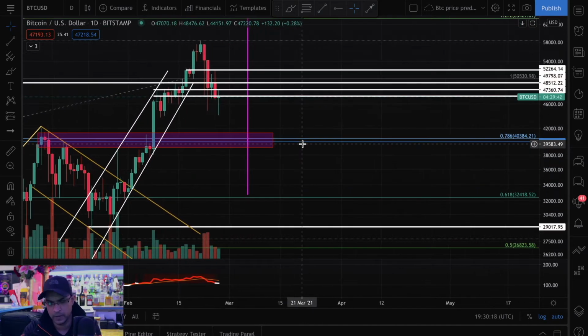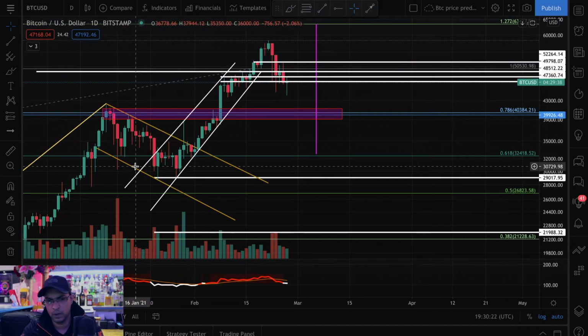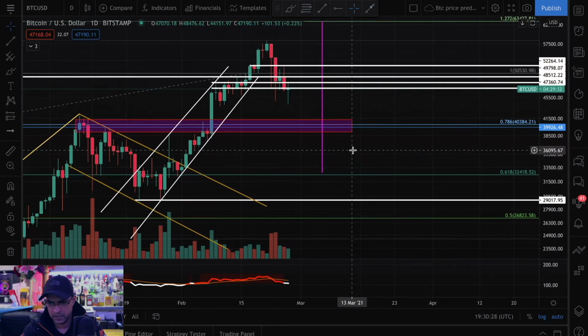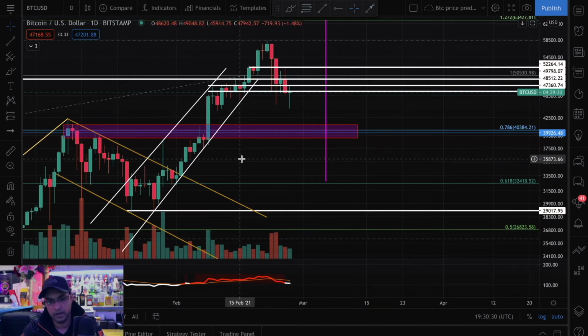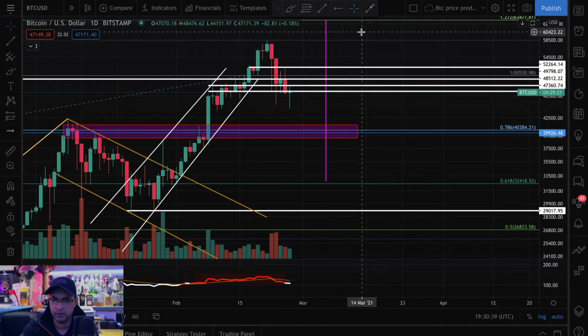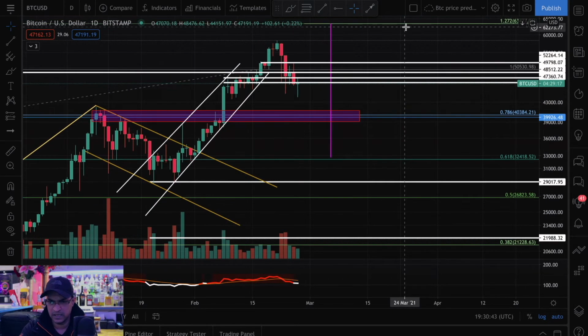On the daily chart, as you can see, remember this purple was our bull flag pole, and I measured it straight down to the height of it. This is obviously still left to play out. But if you remember, before I changed the Fibonacci levels to the previous high and adjusted it, the Fibonacci pointed to $63,000, and I'm still sticking to that. We are possibly still going to see a 63.